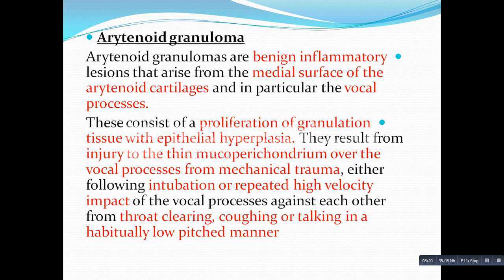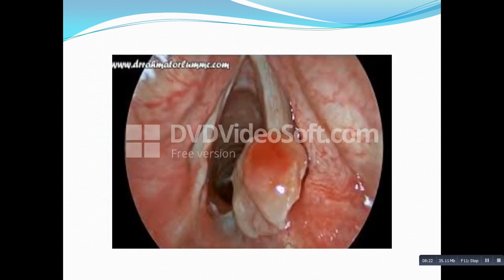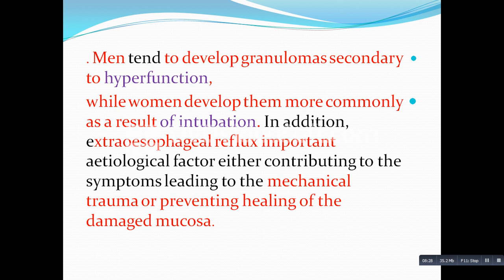Men tend to develop granuloma secondary to hyperfunction, meaning over-talking, while women develop them more commonly as a result of intubation. In addition, extraesophageal reflux is an important etiological factor, either contributing to the symptoms leading to the mechanical trauma or preventing the healing of the damaged mucosa.